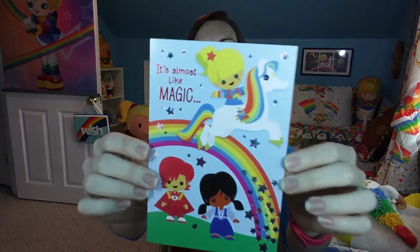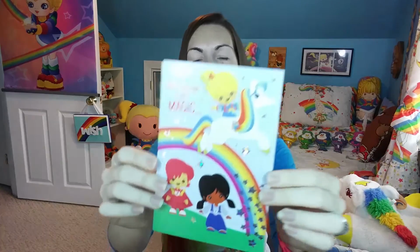Actually, let me put these back over here so I don't dump them on the floor. And let me read you what it says. It's almost like magic, the way you make the world a brighter place to be. And I do want to mention real quick before I get into these, only 1 or 2 are actual birthday cards. Most of these are actually just all-purpose cards for anyone, which I like, because even if someone's just having a bad day, you can give them a Rainbow Brite card and cheer them up.